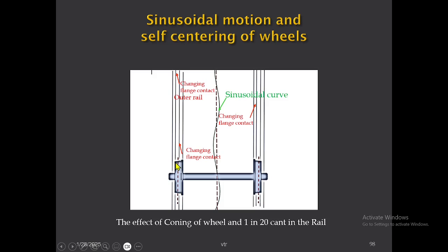Let us assume the wheel does not have the coning, just flat. Once it is flat, what will happen? Because of the shifting, it will try to go over a long distance, and the wheel on one side will have contact with the rail, and thereby there will be more wear and tear to the components, that is the rail as well as the wheel. At the same time, due to even a minor defect, it may not be able to tolerate, and sometimes may even climb over the rail and lead to derailment. So because of the provision of 1 in 20, what will be the advantage?